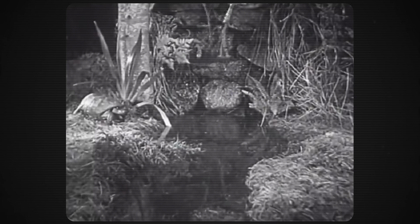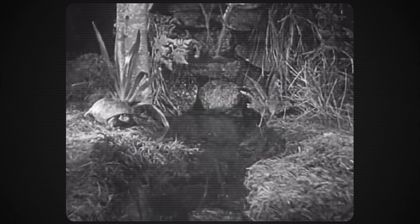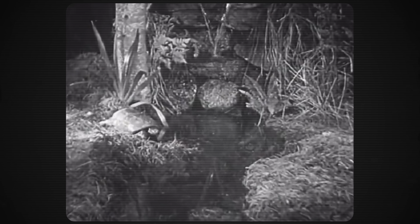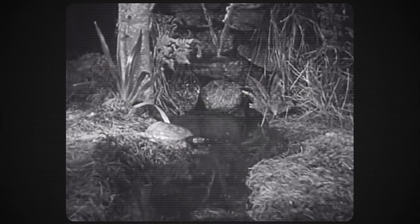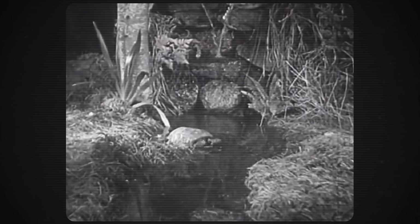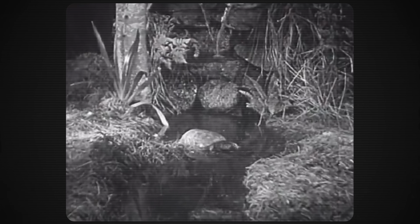He comes right up to the stream and down the bank and onward into the water. Very cooling and pleasant. Good for my aching feet, thought the tortoise.